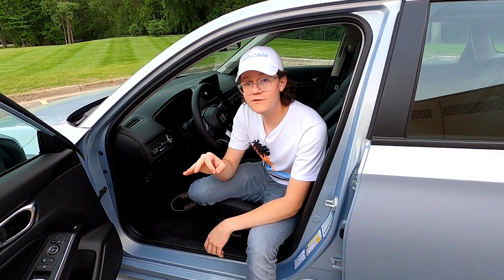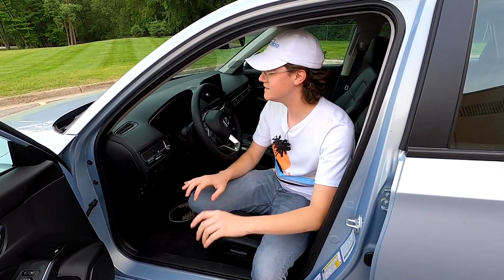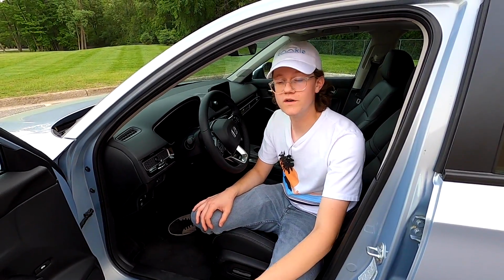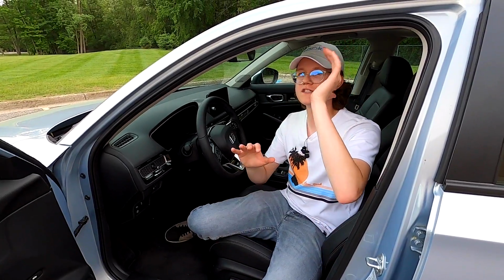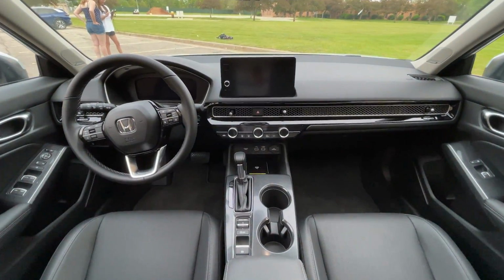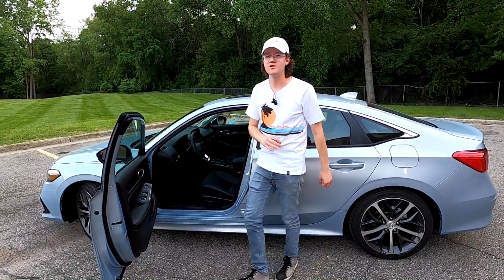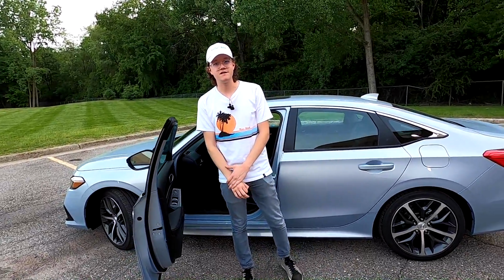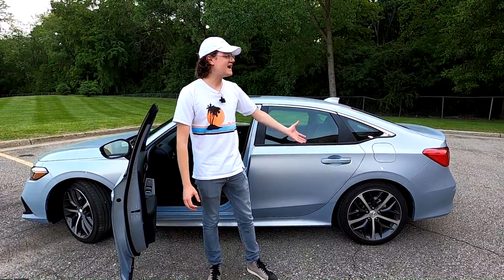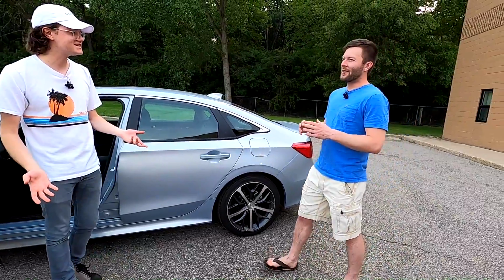We also have a 12-speaker Bose audio system, which is a first for any Honda. This is the first Honda with a branded audio system, and that alone puts it bounds miles ahead of the old Civic. We also have a suite of new safety features, including radar-guided cruise control and a lane keep assist that Honda says is going to beat everything that they've done in the past. So how could you possibly say that this grown-up, stylish, smooth new Civic is a bad car? It just doesn't make any sense.